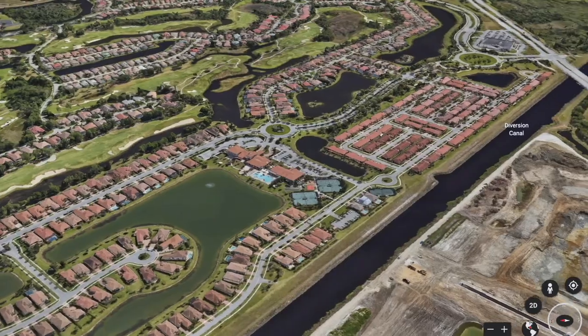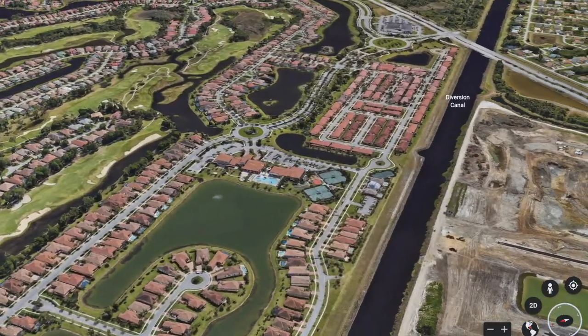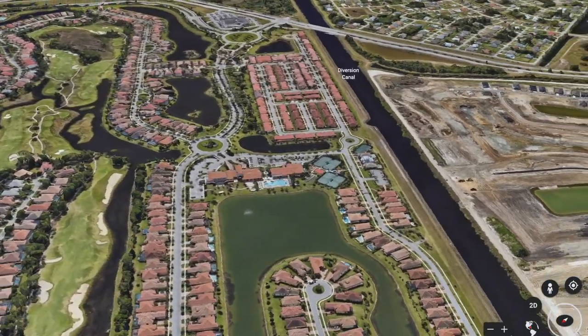Hey, it's Raphael Gonzalez, your Treasure Coast real estate agent, and today we'll be in Port Saint Lucie. We're going to be in PGA Verano, which is conveniently right off Crosstown Parkway and I-95.